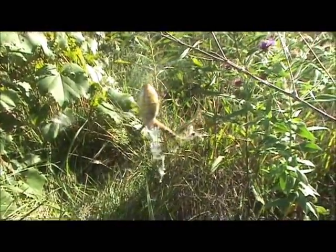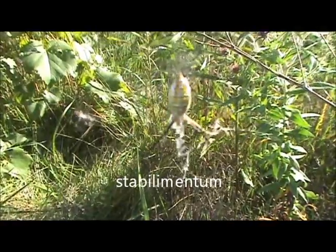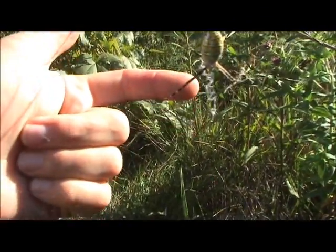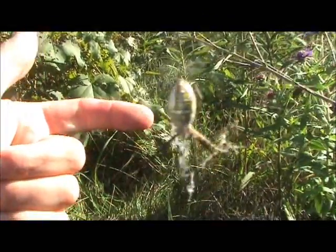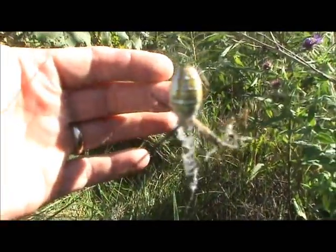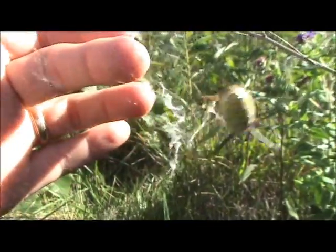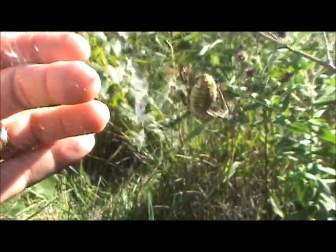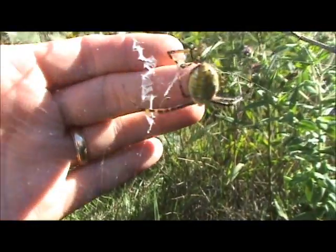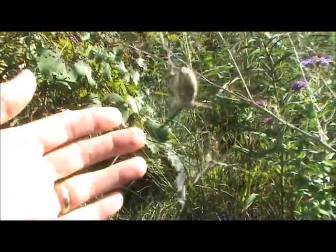Again, a banded Argiope. This one has the telltale zigzag or stabilimentum in the web, but I'll point that out here in just a second. The stabilimentum is this white zigzag, thicker webbing that the spider does. And if you were to touch this spider, it might bounce in its web for us, because that's how they tend to want to scare you away. Let's see if we can get this one to bounce a little bit. And there she goes. Always tickles me, makes me laugh when I see them try to do that. They think they're scaring you away, and of course it probably would scare some other types of insects or larger prey of them away.